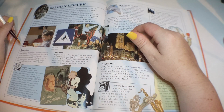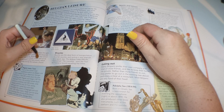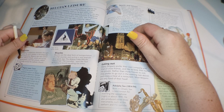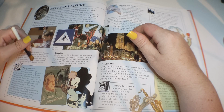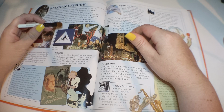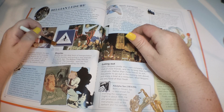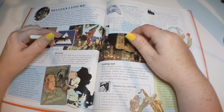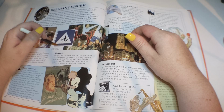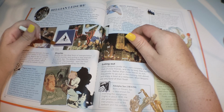Education. Education is compulsory between the ages of 6 and 18 and is always in the language of the community. Belgium has 2 school systems, official schools, which are run by the government, and free schools, which are normally run by the Catholic Church. Bicycles. Bicycles are the ideal form of transportation in a flat country. Cycling is very popular as a sport, too. The Belgian Eddy Merckx, nicknamed the Cannibal, won the Tour de France a record-equaling 5 times.